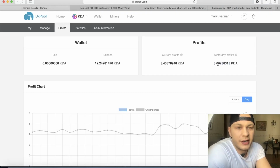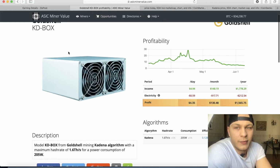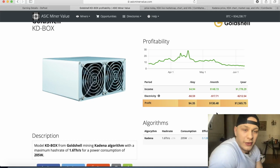But as you can see, it's earning about $4.50 per day, and it's right in line with what ASIC miner value says that it's making. So it's making $5 according to ASIC miner value, 59 cents for electricity, $4.35 per day. As you can see, it used to make even $28 per day, $19 per day, so it was actually pretty profitable. But right now it's only making $130 per month.